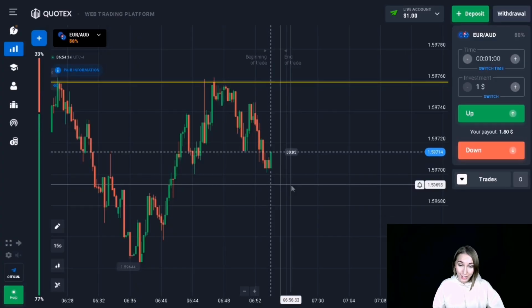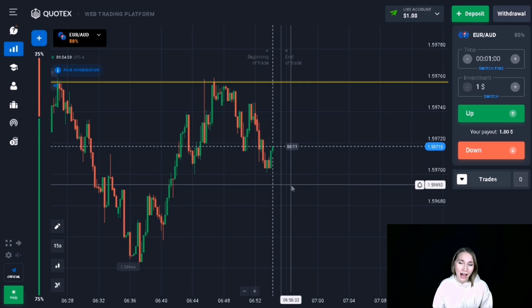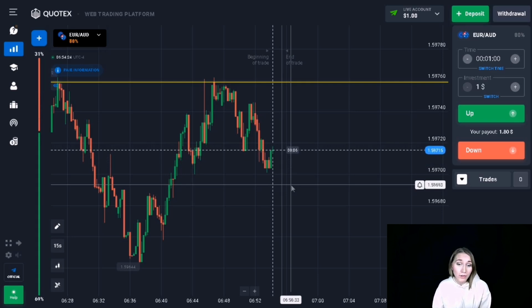So guys, today we're trading on the QUOTEX platform, and our deposit today is $1, and I will try to overclock it up to $7,000. Why not? And if I succeed, I will request to withdraw this money, of course.